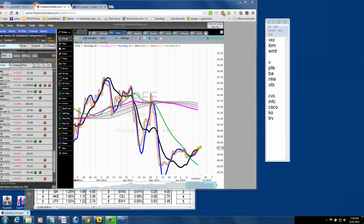Okay, so now we have the regression line 10 is right at 29.78, and the 270 is right around 31.50. And what I like is that we've got nice rising lows here, and we had an RLCO twice, and the 90 has started to turn. So this gives us a 5.5 to 1 reward to risk ratio on a resumption of this move here. That's 5.5 to 1.